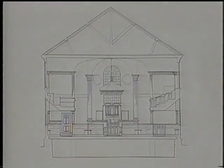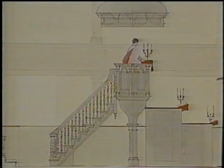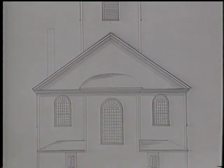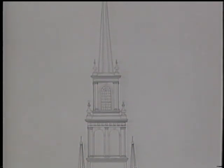It's worth remembering that the form of this building was not a native plant, but a hothouse flower, imported directly from London. When London was destroyed in the Great Fire of 1666, the architect Christopher Wren was given the job of rebuilding the city's churches, over 60 of them. Trinity Church was almost certainly built from one of Wren's plans, made available to the building committee here by the Church of England as part of its missionary program.